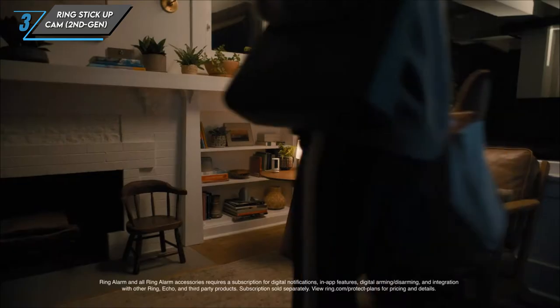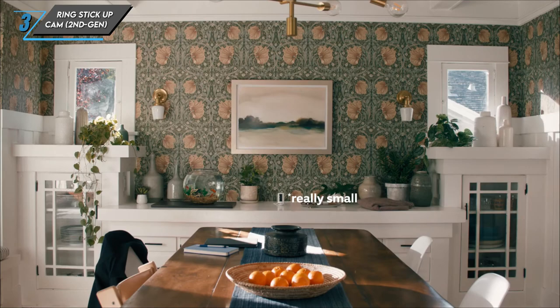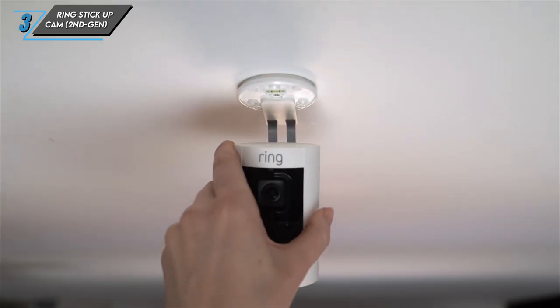And with features like motion and privacy zones, you have even more control over what the camera captures. Oh, and did I mention the reasonable price point? Now, on to the cons.